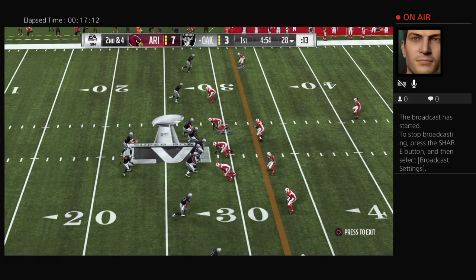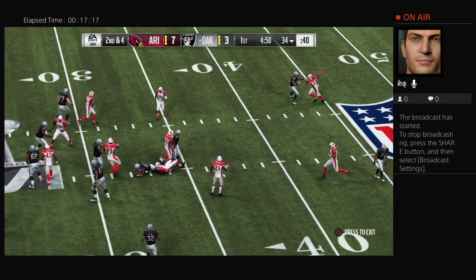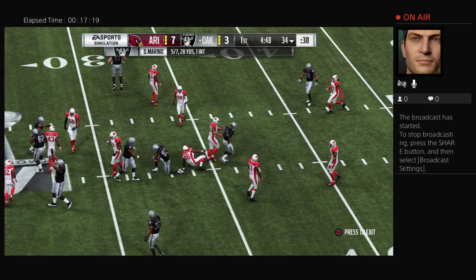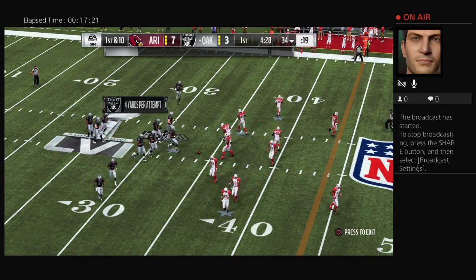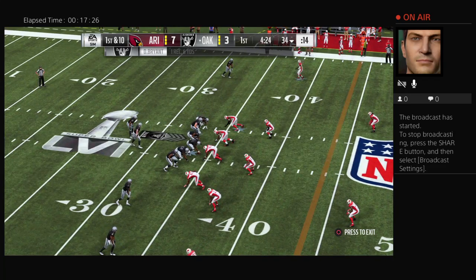Now let's go. From the shotgun, he'll look to throw. And this one is caught by Dez Bryant, his first catch of this Super Bowl, and it'll be good for a first down. We've seen quite a bit of the short passing game here early on in the first quarter, haven't we?